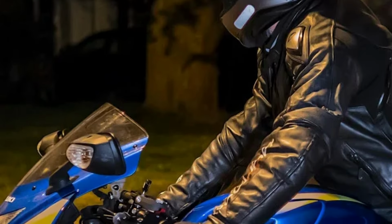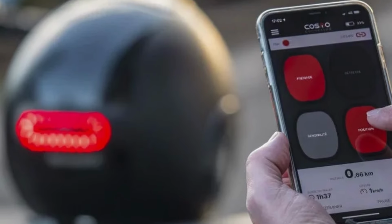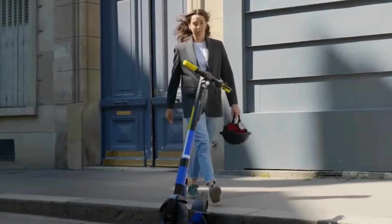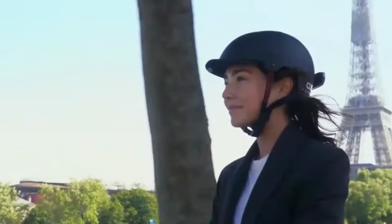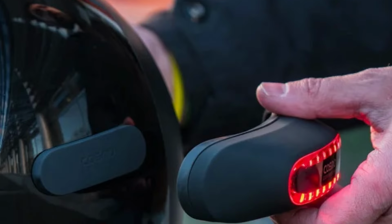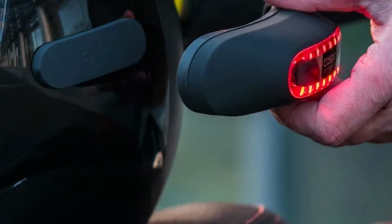It offers added security. Using the free Cosmo Moto app, you can configure alerts to notify up to 3 contacts within 3 minutes in case of a fall. For additional peace of mind, the premium service of the app not only alerts a roadside assistance platform, but also shares your precise location and coordinates rescue efforts with the nearest team. With Cosmo Moto, you can ride confidently, knowing you're always visible and prepared for any situation.